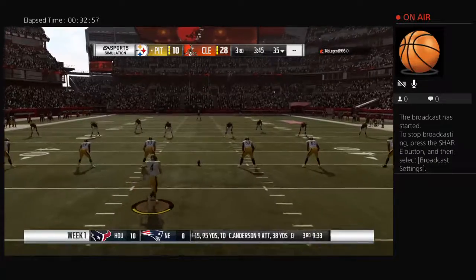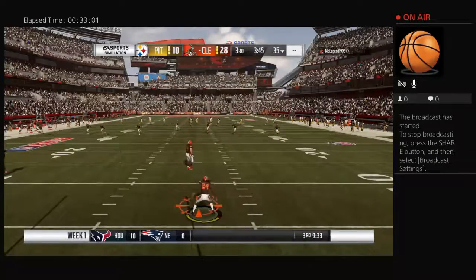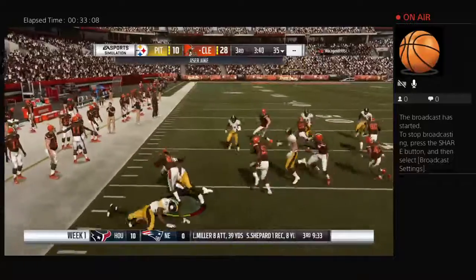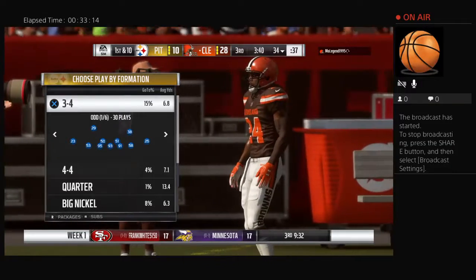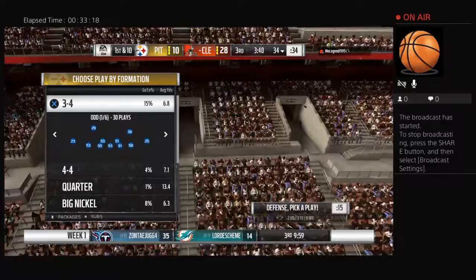Here's Dawson now to kick this one away. Now Jones. And a nice job there as he gets this one up just shy of the 35-yard line at the 34. Here's the Browns now. They get set for their first possession of the third quarter.